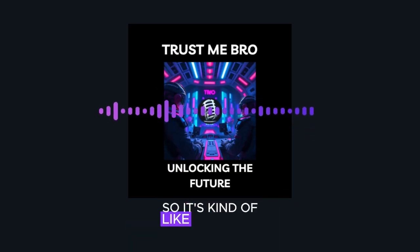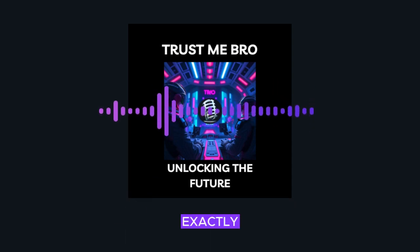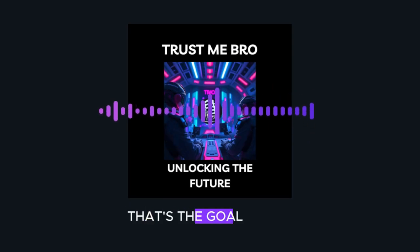So it's kind of like a faster side road that merges back onto the main Ethereum highway? Exactly. And only after everything has been triple checked. That's when it goes back. Okay, so it's making things faster, but not giving up security. That's the goal. That's what they're going for.